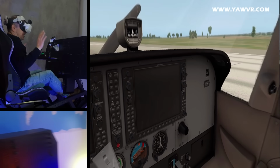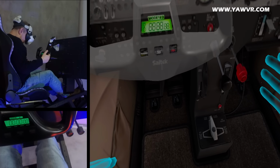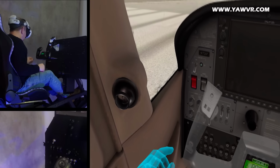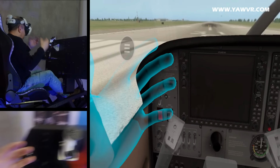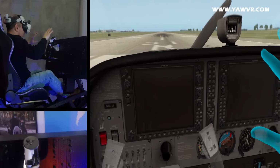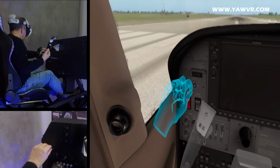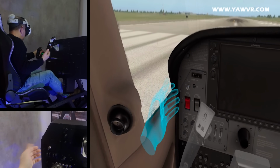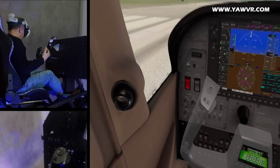As I learned, I have to say again, I'm not a pilot, so I will make mistakes, but I will do my best to start the engine and everything. So if I remember correctly, and as you can see, I can just look at the switch, because I don't see anything of the real world now. I see just the virtual reality. So that's why it's so amazing that I can just easily find and reach the switch and use it as in a real airplane.